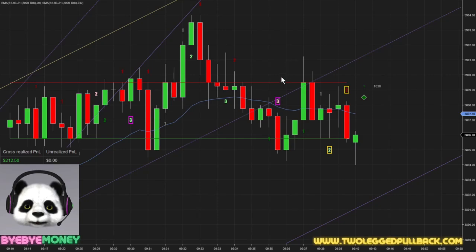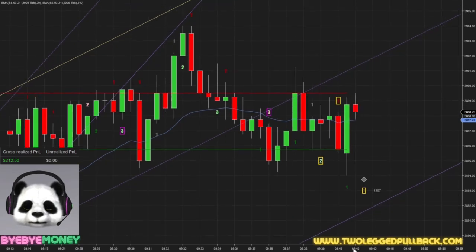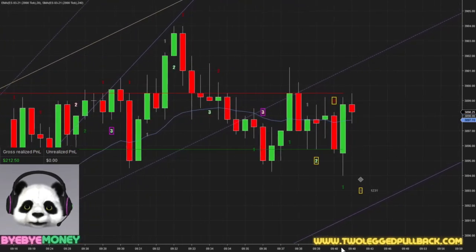Alright, so our last attempt to break out was pretty weak. Whoa, we are reversing strong. I would not take that. And as you see, we're making lower lows now with lower highs. Lower highs, lower lows. So slightly now thinking we could be in a downtrend.